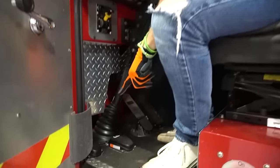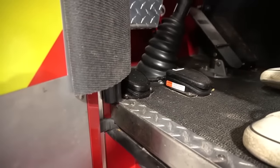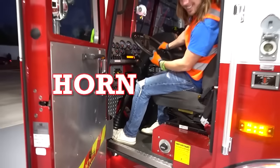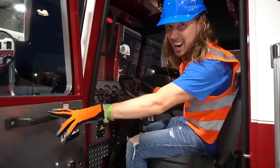Down here at the bottom, there's these two pedals. That one there and that one there. That's the horn and the siren. Let's try it out. You ready? Oh yeah, that's awesome. How about the siren? Let me try that.